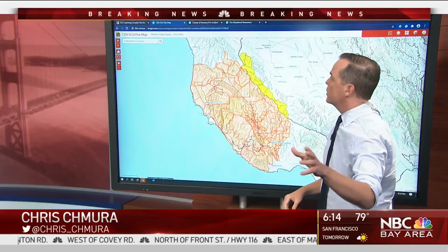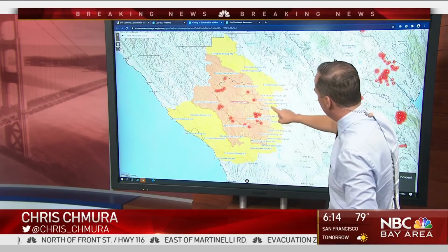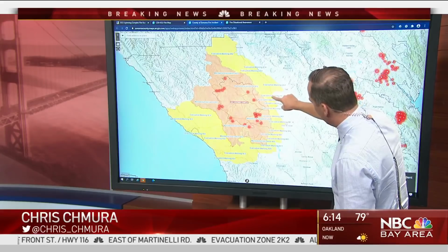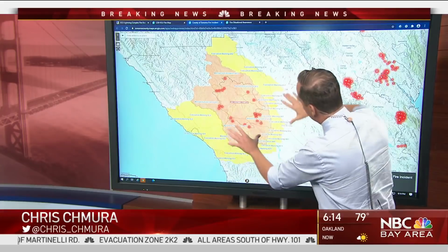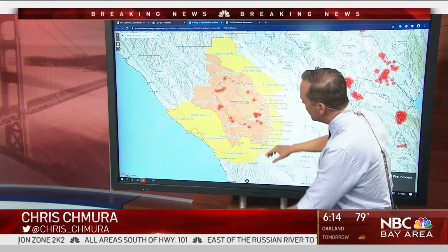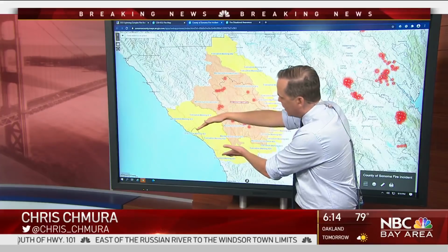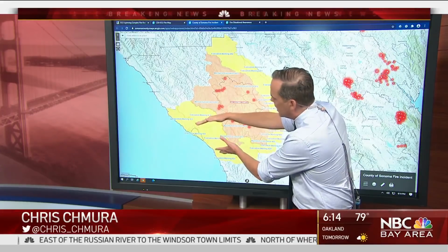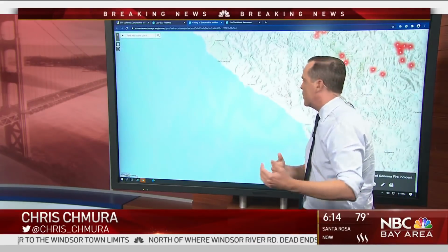Let me take you up to the north where we do have some new information. This is where Tom Jensen was just talking about Healdsburg. That's right here on this map. You can see a large yellow U shape, essentially, kind of crooked U. Those are the evacuation warnings in Sonoma County. The good news is this section over here was previously an evacuation order that earlier today was reduced down to an evacuation warning. That's a positive step in the right direction.